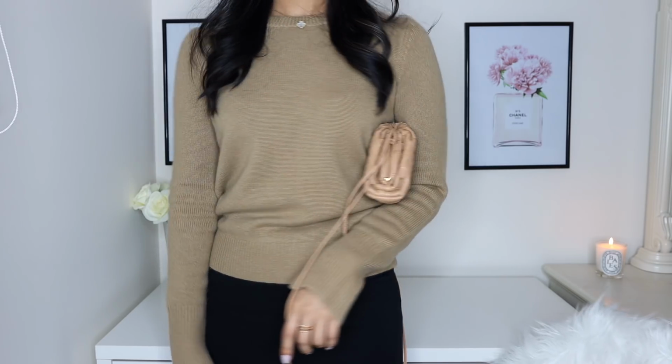Not to mention price point. This bag retails for 2,400 Australian dollars at the moment, and that is a really excellent price point compared to the larger version, which might look dated much sooner. So this is definitely something that I can see myself using for a really long time.